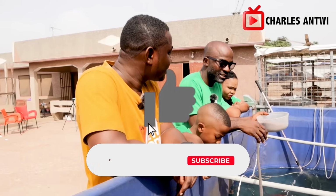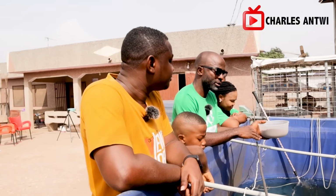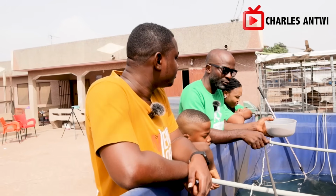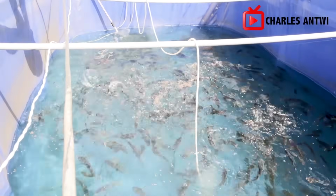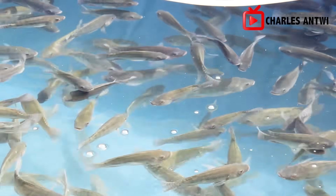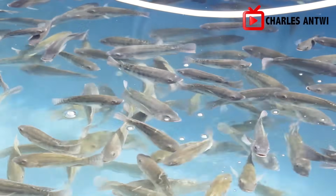When you start it, the mortality rate might go up because you brought the fingerlings from somewhere. Once you transport them, you have to get oxygen on them. We have mobile oxygen aerators that you put on them. If you don't have that, then you might bring them and the next day find that half of them are dead. But we have chosen to do tilapia instead of the normal catfish that everybody's doing.